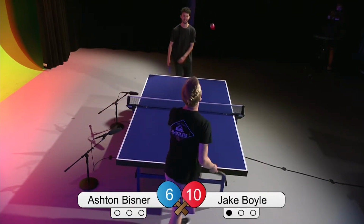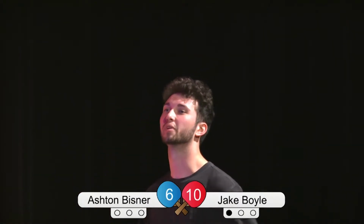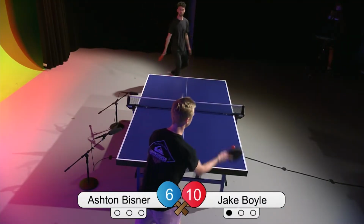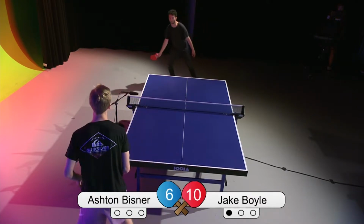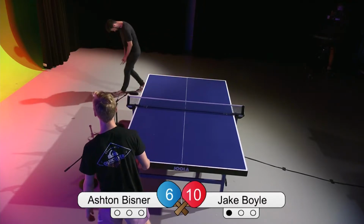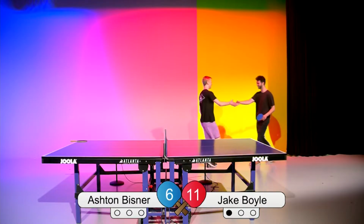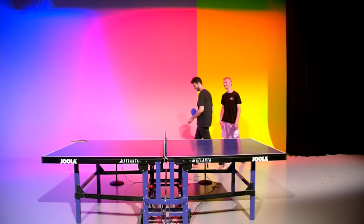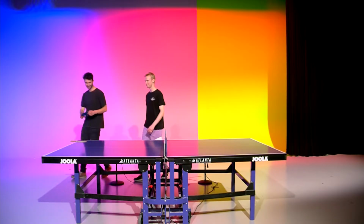Oh, tried the short hit, but that ball goes nowhere. 10-6. Score is now 10-6. Once again, Ashton has to score 5 straight to win this game. A strong rally there. Ooh, seemed to hit off the side of the table as Jake takes game 2 of set 2. So once again, Jake wins by a score of 11-6. That means Jake has won both games in the second series. He has one more to win the entire series as a whole. That game will be here on KBVR-TV. We'll be right back.